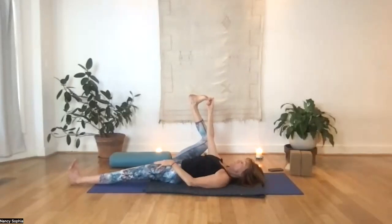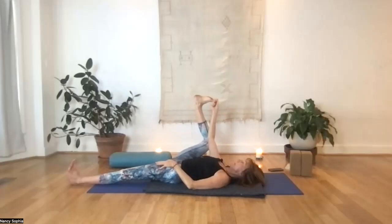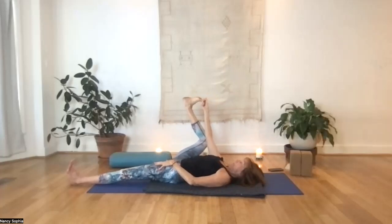Check your shoulders, broad collarbones, and what's happening with your neck. Can you keep the back of your head to the floor so your face is straight up to the sky? And now play around in there a little bit, okay? Avoid being rigid, but notice what you're noticing. Draw it around.